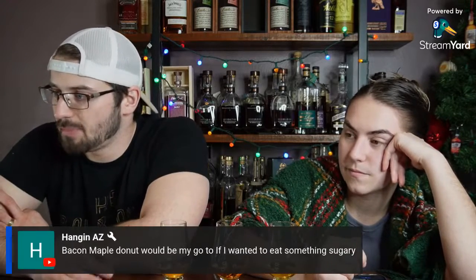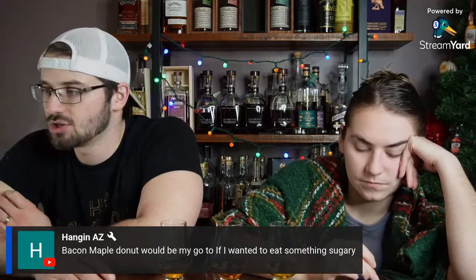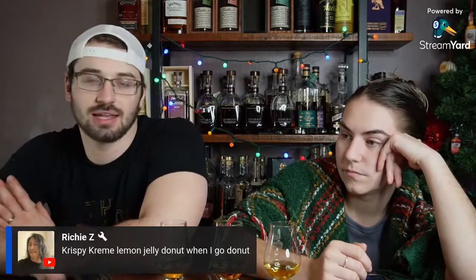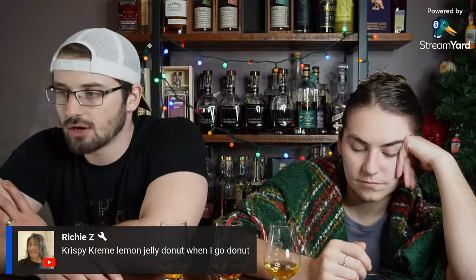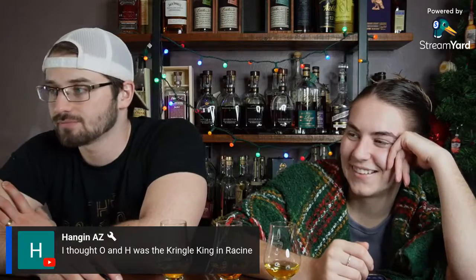Peanut butter cup, oh my, oh my, oh my. Maple bacon donut would be my go-to if I wanted to eat something sugary. See, maple bacon is good. You got the salty and sweet. That's kind of why I like the turtle ones. It's got a little bit of saltiness in there. Krispy Kreme lemon jelly donut when I go donut. See, we don't have Krispy Kreme around here, so you can't get that.